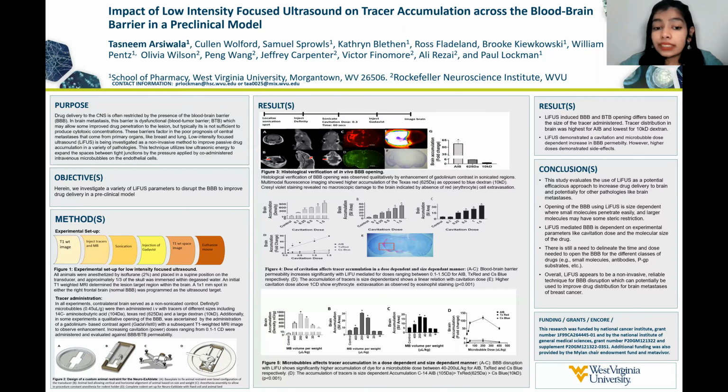We still need to understand, first, the time dependence of this focused ultrasound-mediated increase, and second, the secondary reactions that take place after the blood-brain barrier disruption is complete. In conclusion, we've seen that focused ultrasound is a good non-invasive alternative, a reliable technique for blood-brain barrier disruption, and can potentially improve the distribution of drugs within the brain and the brain metastases.